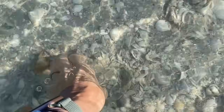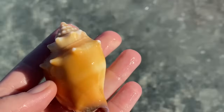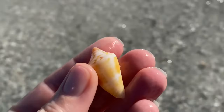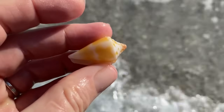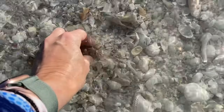That's kind of fun though, because it makes my shell bag less heavy, less cleanup at the end of the day. Some of them though, I cannot resist. That one, yep. You, my friend, are coming home with me. You are beautiful. So that's a Florida fighting conch. And a cone. The cones are great. Now, I will admit, it would be really nice to find an alphabet cone. I do have to admit, I was kind of hoping that I'd get one of those.